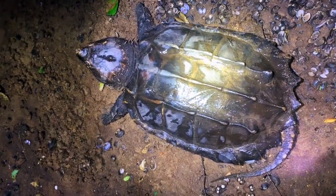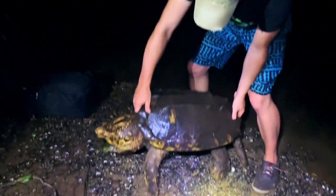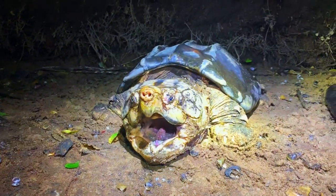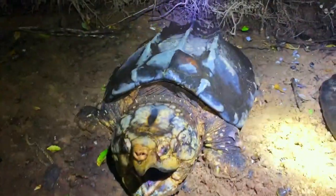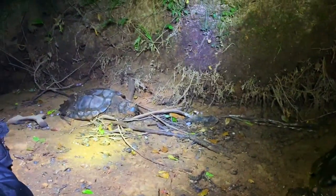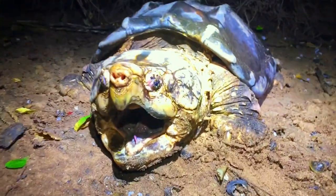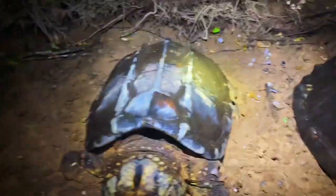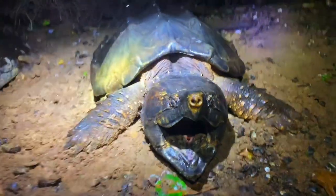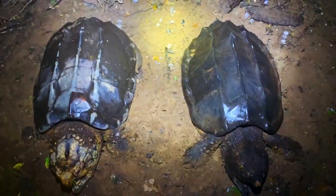We also got this one here. Little female. Looks like a big male. First adult of the night. Big male. He was just before this sub-adult female over here. Nice big head. Big old turtle. And then I got this guy a little bit ago. These are absolutely massive.